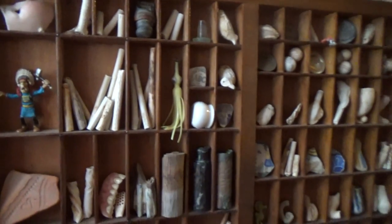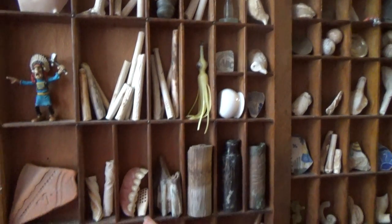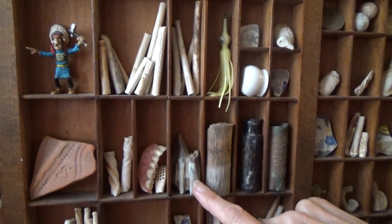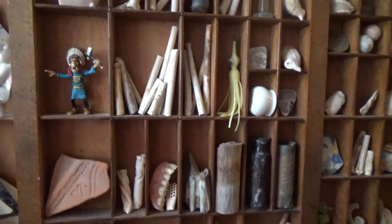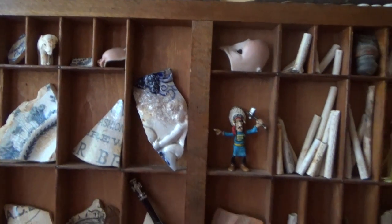And we've got a nice printer's tray with all sorts of delights in it, including various teeth. I've got the denture next to the brush, next to some animal teeth. Very appropriate. And some dolls' heads and lovely shards there.